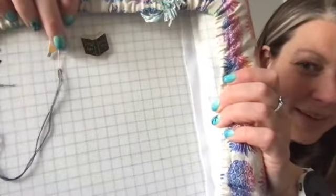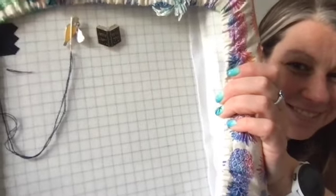I do like my little needle minder too, some Felix Felicis. All right, so like I said, looking forward to getting some more focused time on that one.